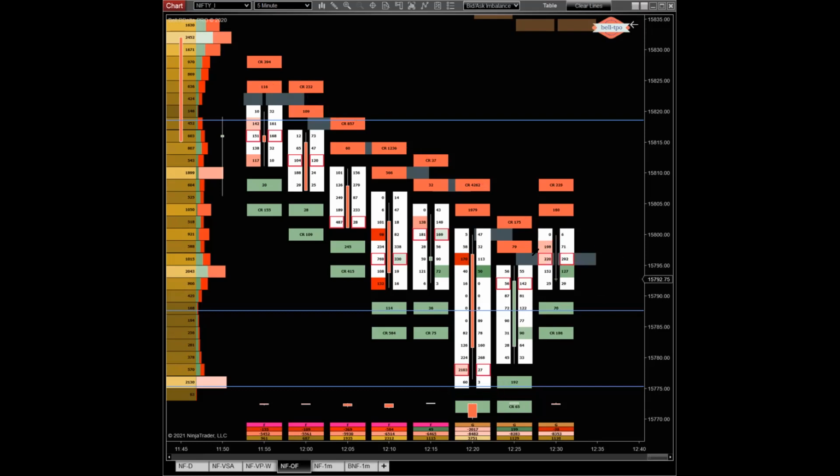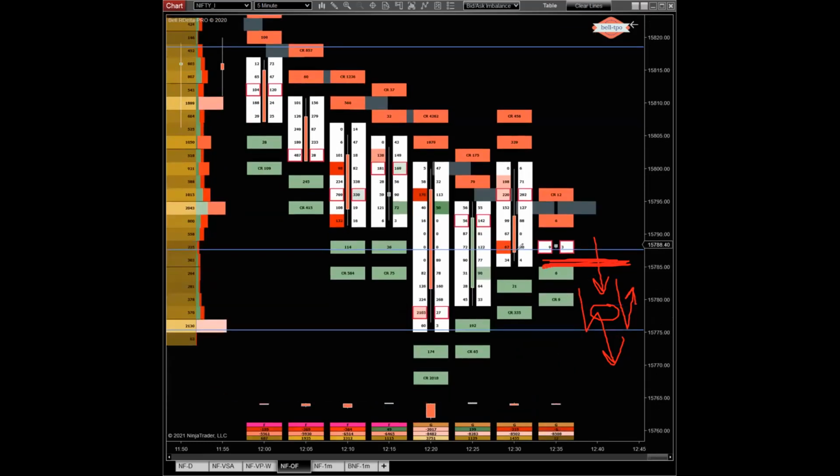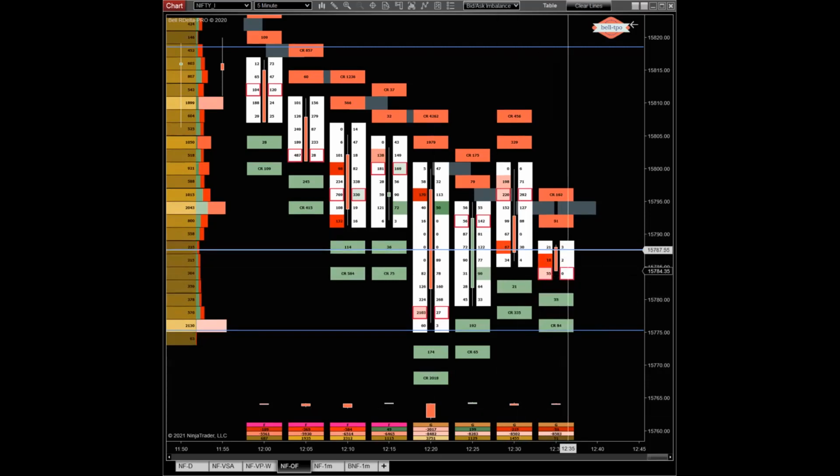I'll just clear the drawings. If you want, you can look at the numbers. This is one of the resistance zones, and again sellers are stepping in. And this is the previous day low. We need to observe what happens, whether we see continuation or a pullback. Okay, some buying pressure is coming in and the 5-minute candle closes at this level. Now let's see whether we see continuation to the downside or not. Okay, we are seeing some continuation.